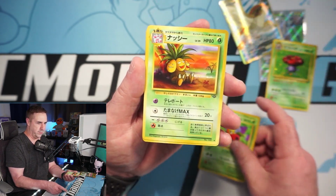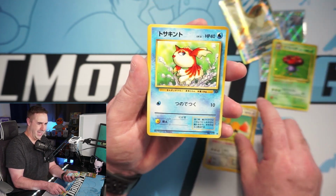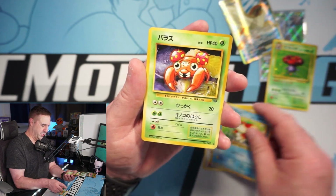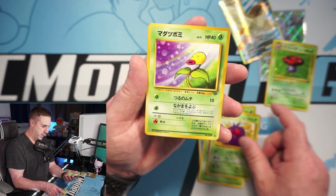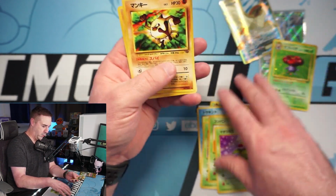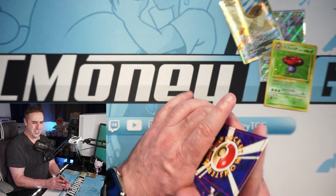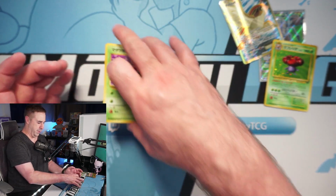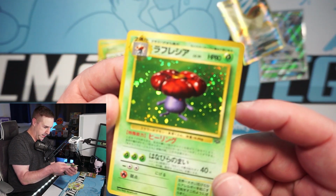We got a Weeping Bell, an Exeggutor, a Dodrio. Man, these are so nostalgic. These are all from like my childhood. This is super cool. A Bellsprout and a Mankey. So these are all super cool. And a Rhyhorn. And these are all from the childhood. I can't believe it was the first card. I wish I knew that. I would have put it at the end. But let's check this thing out.